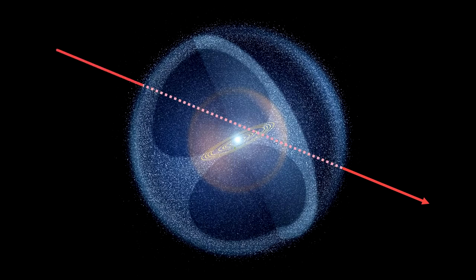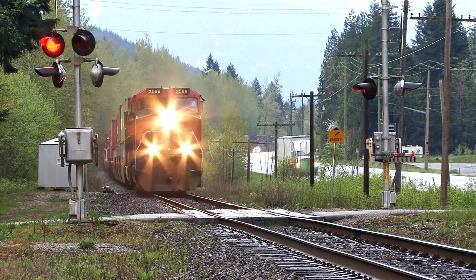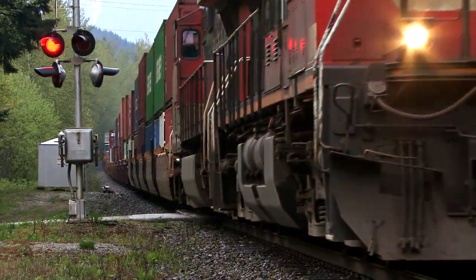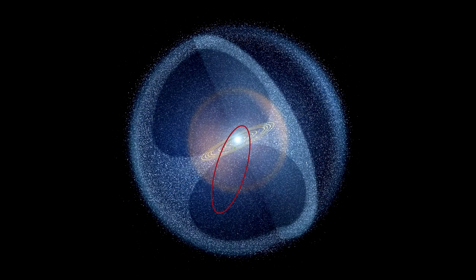Ergo, these rogue comets are what you might call the celestial freight trains. They've got a single-minded focus as to where they're going, and they just plow straight through. However, the Planet X system does not orbit our Sun like a predictable freight train. Rather, it orbits our Sun much like an airplane, on 3 axes: longitudinal, lateral, and vertical. Consequently, its movements are far more complex.